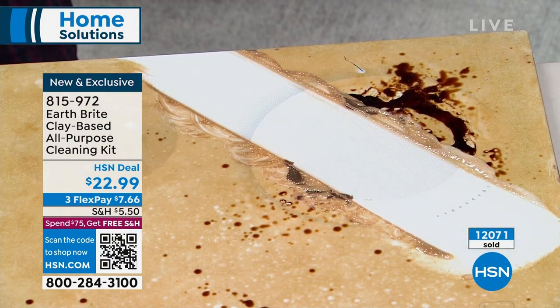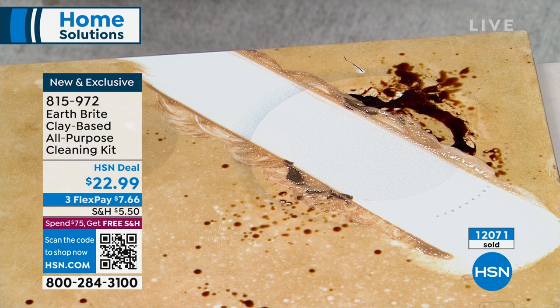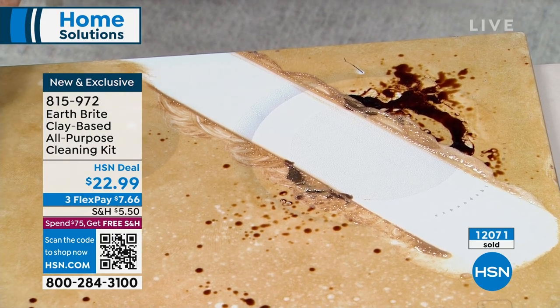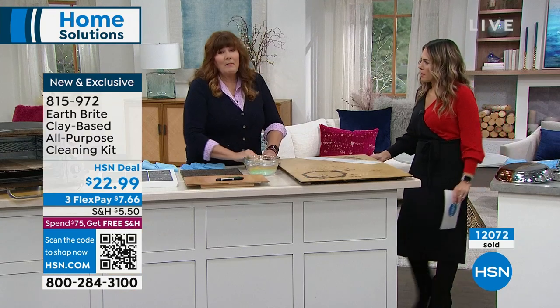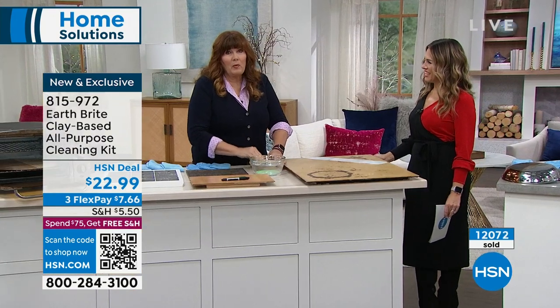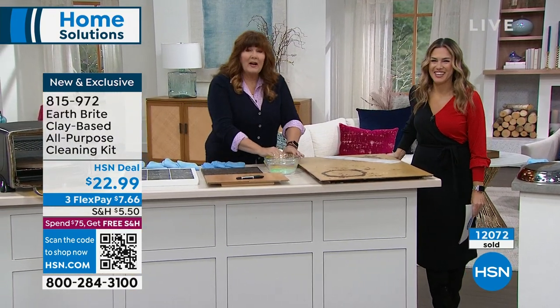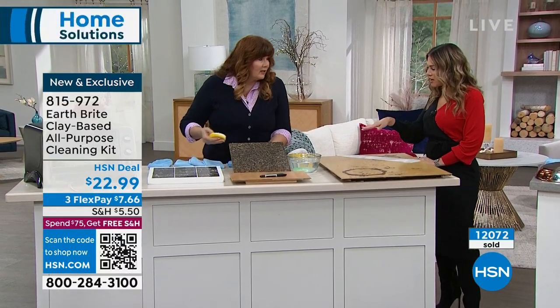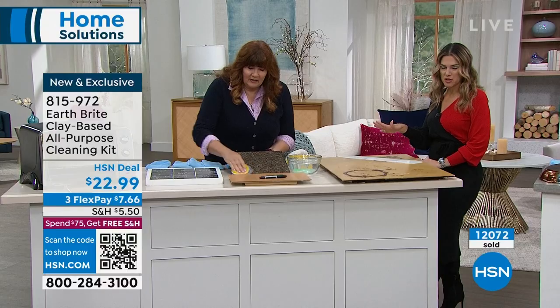My glass stovetop is from 2006. It's seen a lot of action. And I will tell you that since I've been using Earthright, the difference is amazing. Now, it's not magic. It's not like I'm waving a magic wand and dirt disappears. You might actually have to do a little bit of scrubbing, on the barbecue grill for example. The sponges are included. The microfiber towels are included.